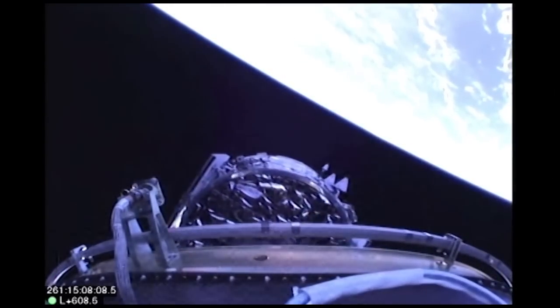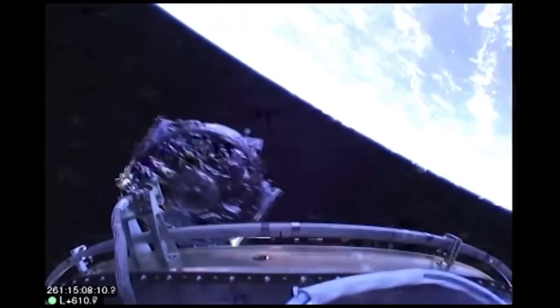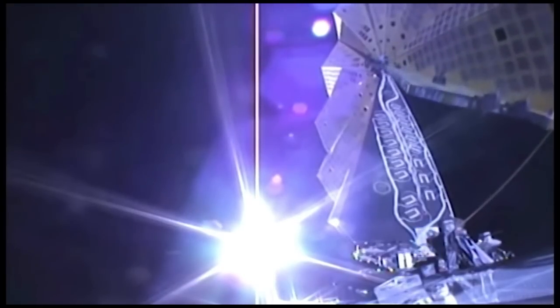We will then go through the process of deploying the solar arrays, doing an initial checkout. And here you can see the deployment of our UltraFlex solar arrays. Those are manufactured by Northrop Grumman's facility in Goleta, California. We've flown them on several missions, and they've been a resounding success for the satellite.